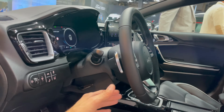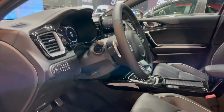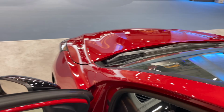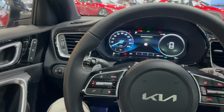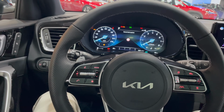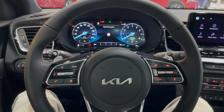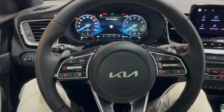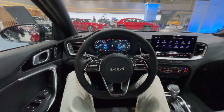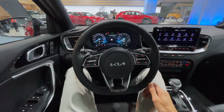So this is a manual steering column. Look at the panoramic roof. Let's sit inside. Close it up. So if I can reposition it for myself a little bit. There we go. Plenty of knee room. So I'm going to zoom out to my wide lens. And there we go. This is the new point of view from a driver perspective.